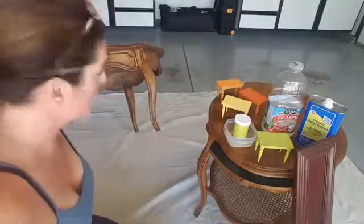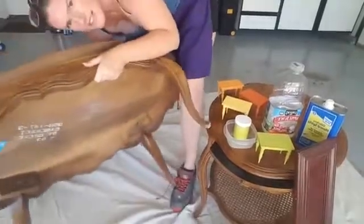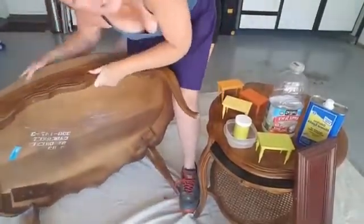Anyway, so this one, how do I know it's a Drexel? How do I know it's from the Cabernet line? Well, I know this because it's written on the bottom. I'll show you. There we go. Can you see this? Give me a thumbs up if you can see this.